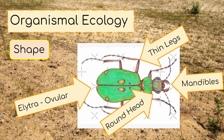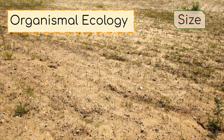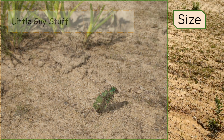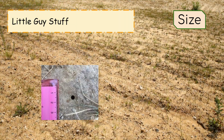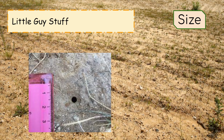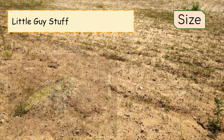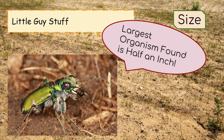It hunts prey. For actual scale, we got two right here, male and female. It looks like females are slightly larger, but that probably isn't specifically a gendered thing. We got a burrow here. This burrow is just half a centimeter big. So, it's a little hole. You got to put that in consideration that the largest of these found is half an inch big. Now, that's pretty small, but that's the largest of them. For a predator, that's kind of crazy.